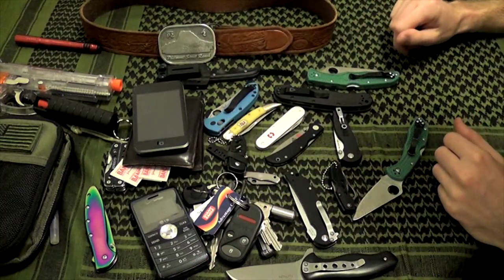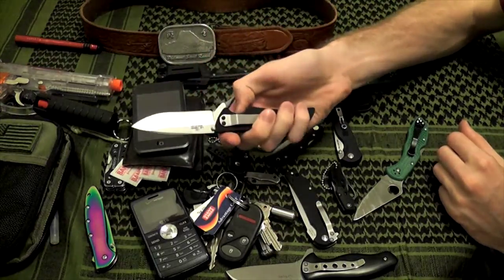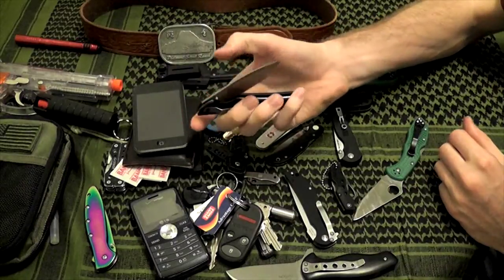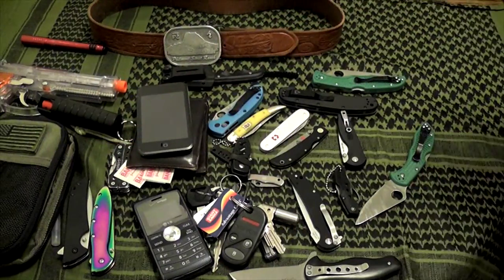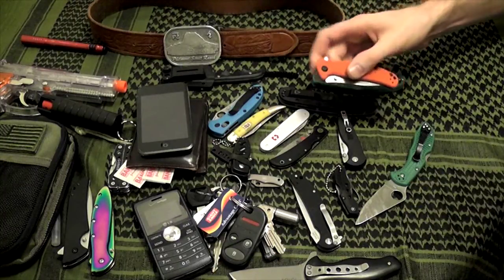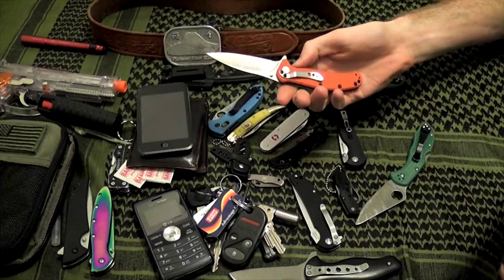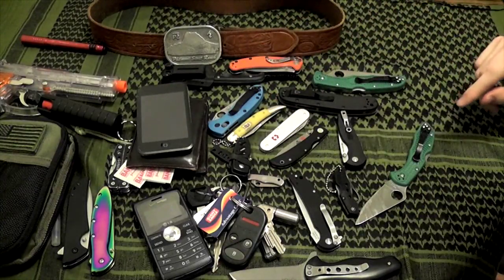And, two more. How about that? Kershaw Skyline. Really fast deployment. Good texture on the handle. And, almost cut myself there. Hard to do on camera. Alright, last knife. Kershaw Zing. I love it just because of the difference, and orange is an awesome color. So, that's it for everyday carry knives.